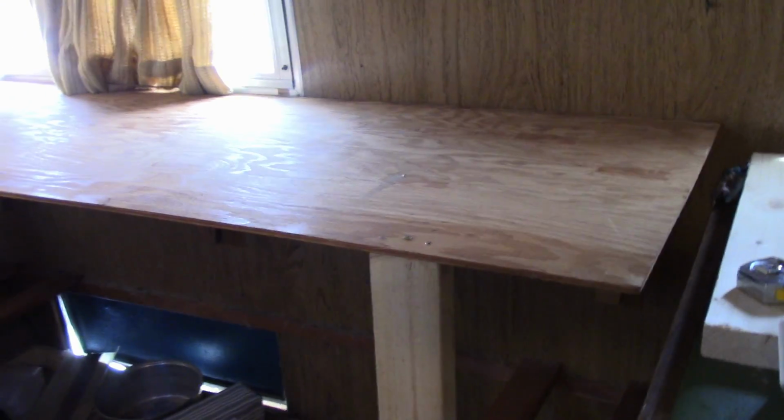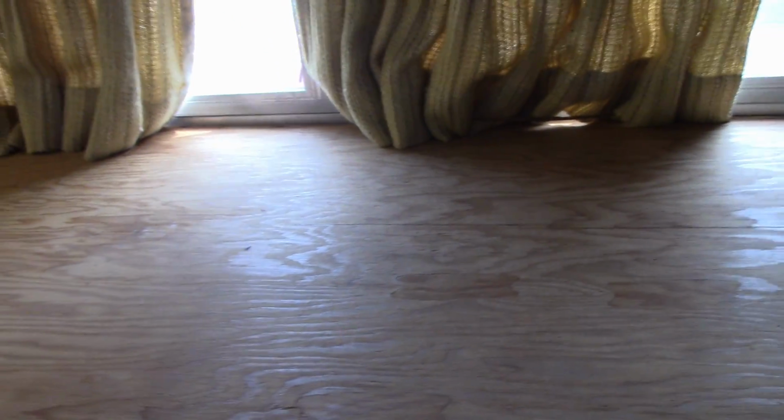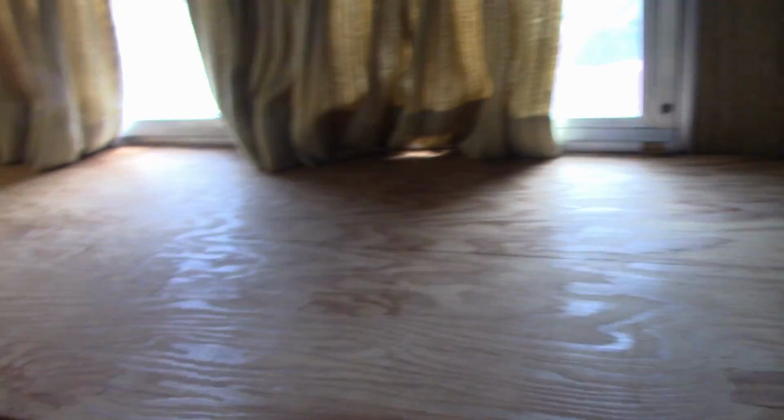Alright, so this is what I came up with. I'm reusing a lot of the original structure, and now that I'm looking at this here, this is definitely not level, so I'm going to have to work on it some more. I'm just trying to get a generalized idea of what I have to work with, and well, maybe this board is just not straight. I'm trying to reuse a lot of the original wood from the camper, just because I think that's a pretty cool thing to do.